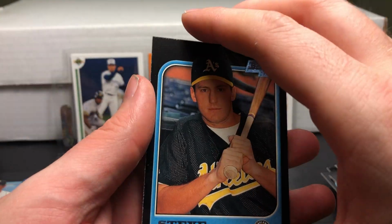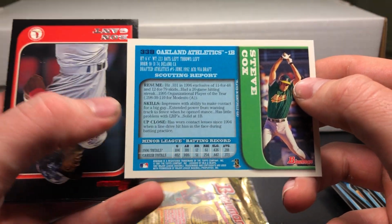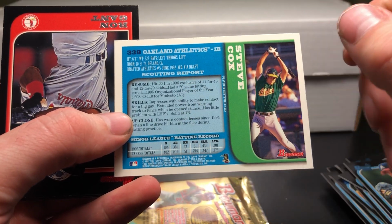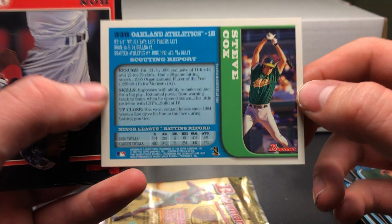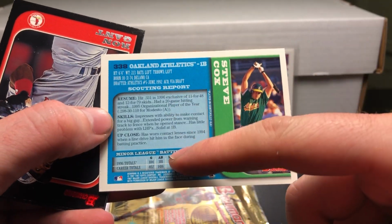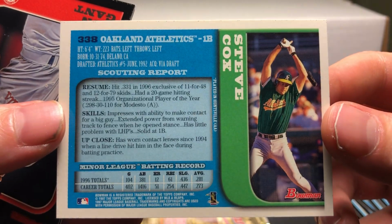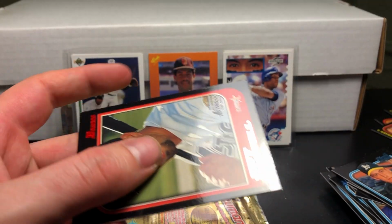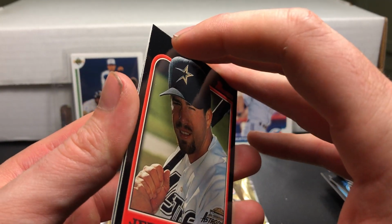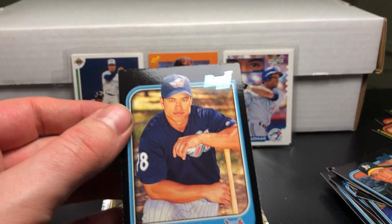Steve Cox, first Bowman card. I think he was the first. So they do on these blue cards, they do always the number 5 pick of the Athletics, so pretty high draft pick. They do the same thing that Bowman does. It gives 3 things about the player. So I really like that about Bowman. Cool part. It goes into not only the resume, but their stats and the skills that the scouts see in them. Larry Barnes.